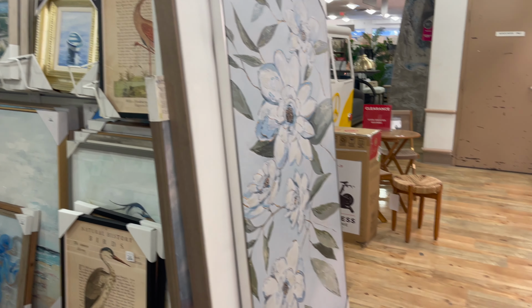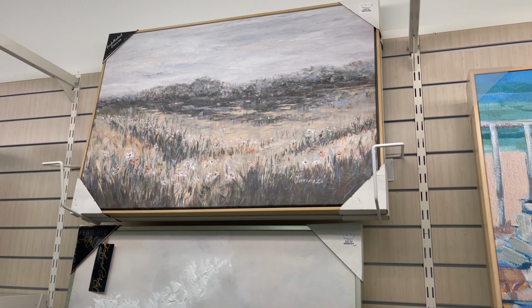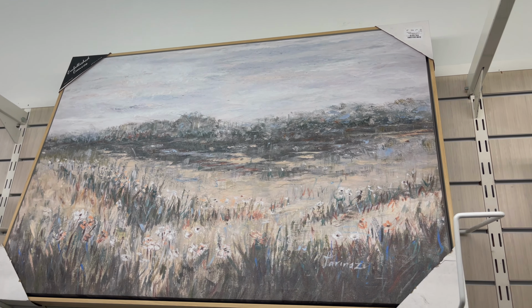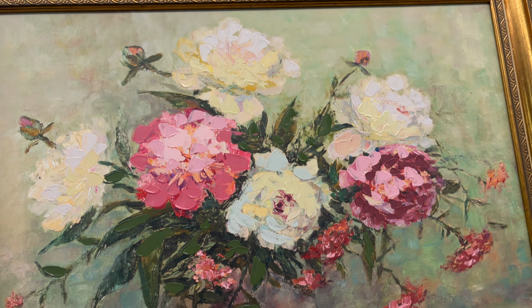On the artwork area, I always recommend to look for the more real looking paintings like this one for a more elevated look. This one with a brass frame was absolutely gorgeous for spring. It looked real and antique.